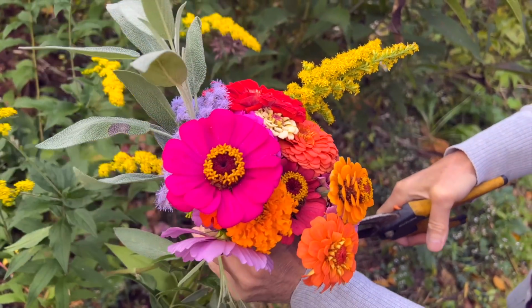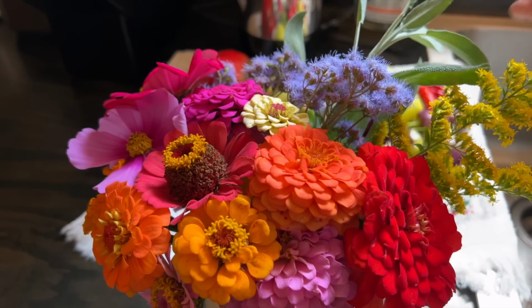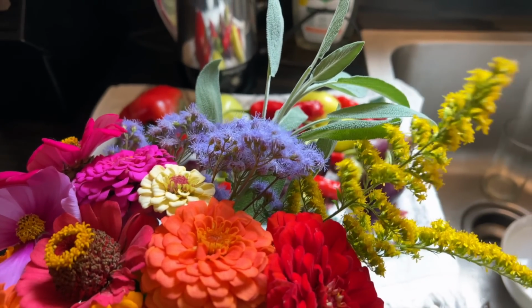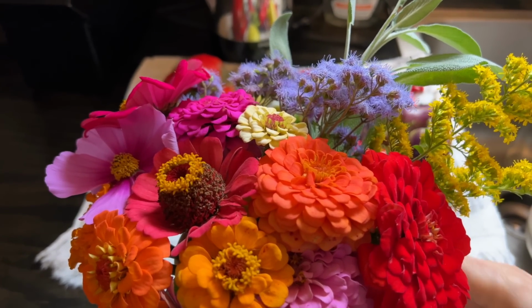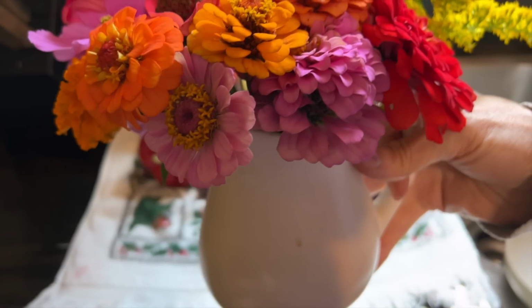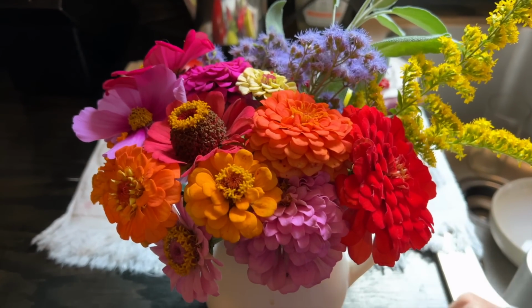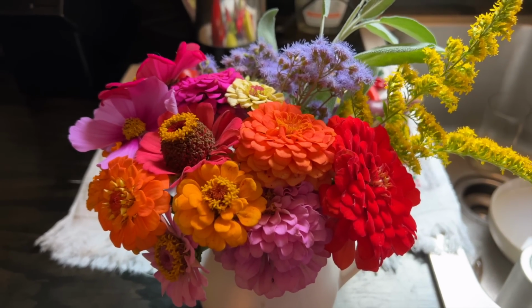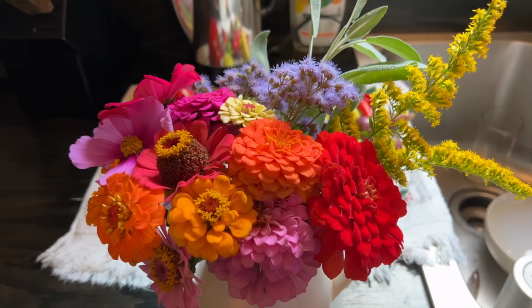Looks pretty all together, doesn't it? I think it turned out beautiful. Got the sage back there, the ageratum, and the goldenrod, and then of course all the zinnias and a few cosmos and marigolds. I put it in this little container. That was Granny's mother's, that was Gazzy's, so maybe that will please her too. I'm sure she'll give it back to me. I won't lose it, but for now she can enjoy the beautiful bouquet sitting in her house.